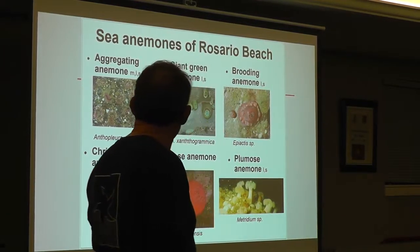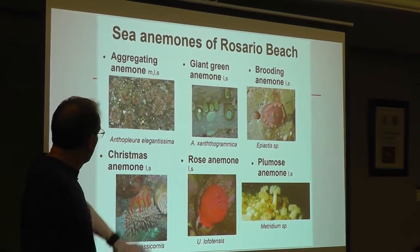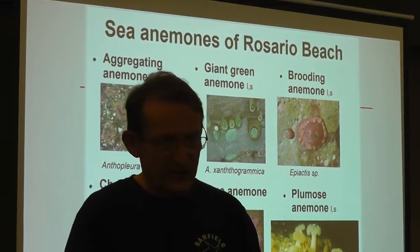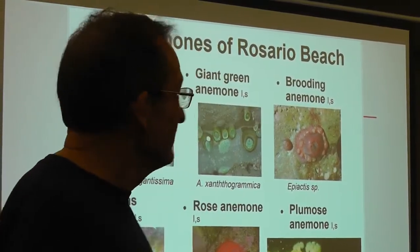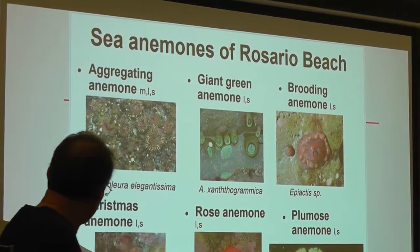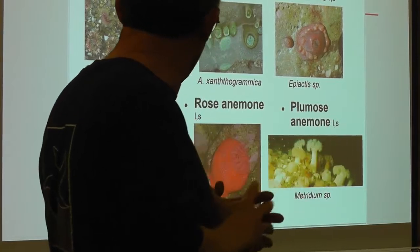And a bunch of different sea anemones. So this is the aggregating anemone. Some of them are out, you can see here. And then the giant green anemone, which surprisingly is large and green. One of my favorite ones is the Christmas anemone, because it's got the red and the green. And they're also really quite big.